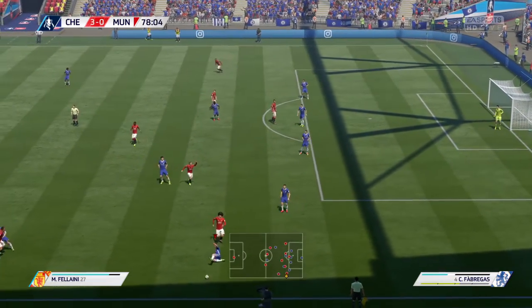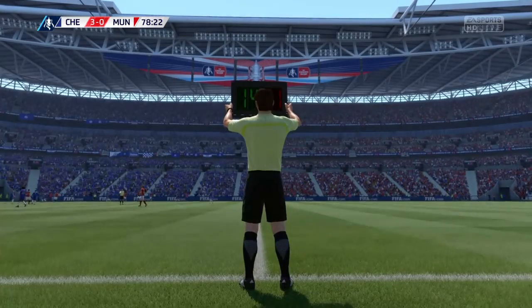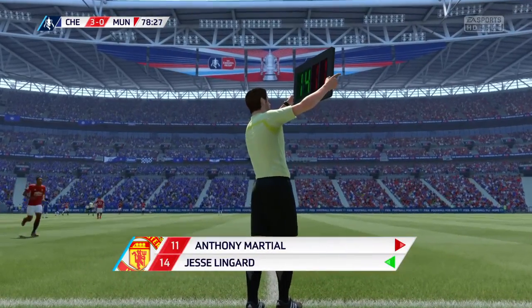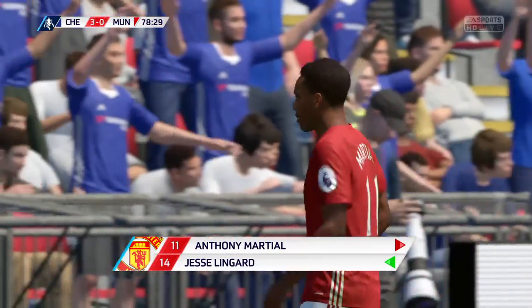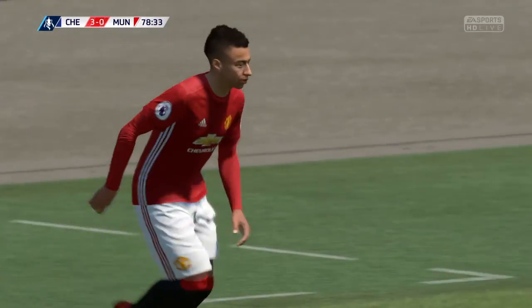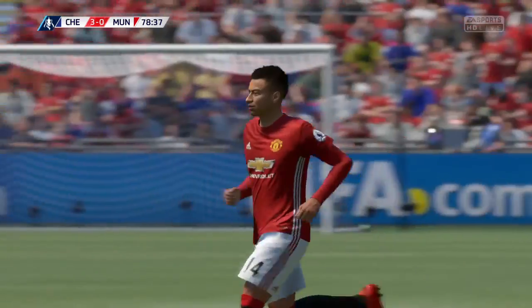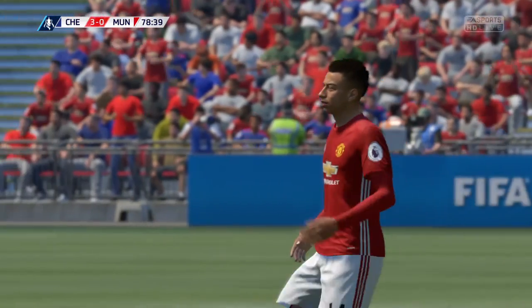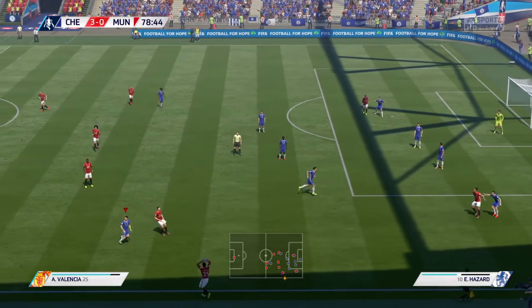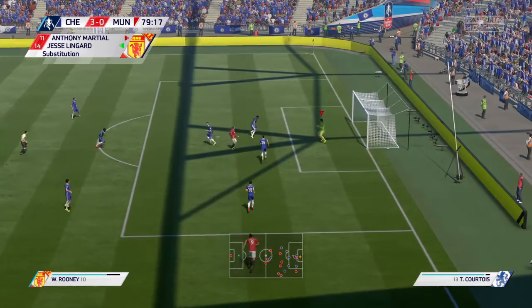Patience is the name of the game at the moment. Decision is a throw. It was a fair tackle. And Manchester United are going to make a substitution here. Forward now, Ibrahimovic. Wayne Rooney!